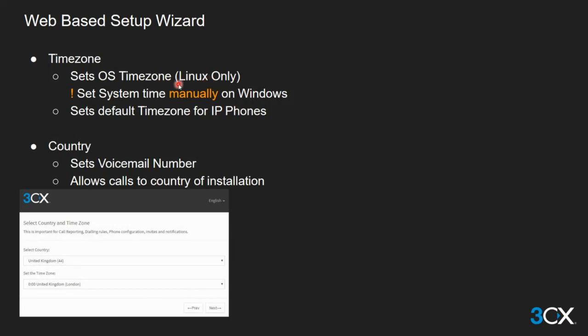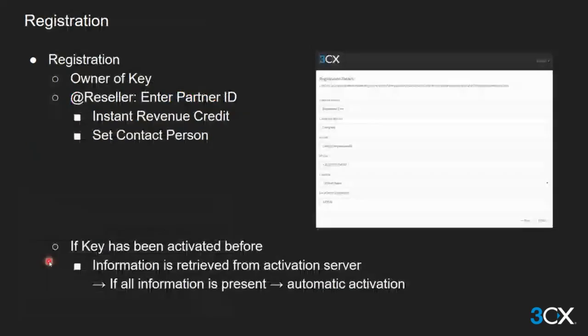The country sets the voicemail number, and it goes to the country of installation. Here, the respective country is used as well, along with the corresponding voicemail numbers for each country.